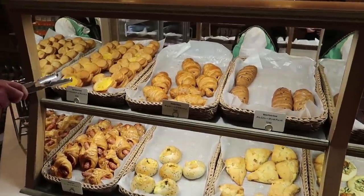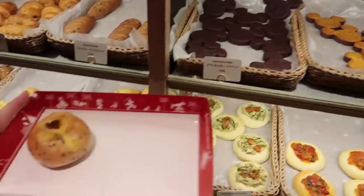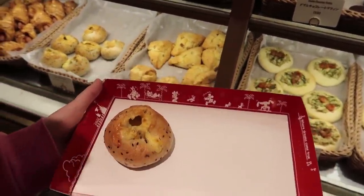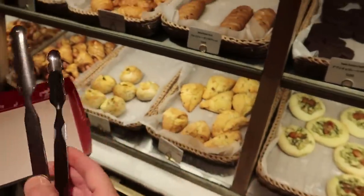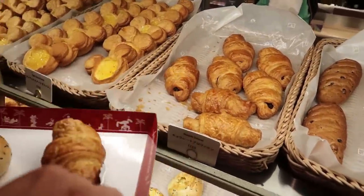So we came in to the bakery here. They've got a lot of fun stuff in here. We decided to get a sesame and cheese biscuit bread. Sesame and cheese bread. Will you get me one of those chocolate croissants? This? Yeah. That looks good.